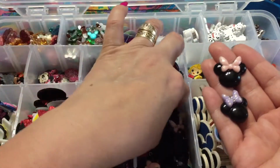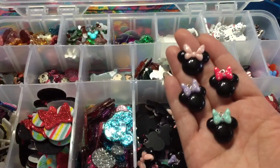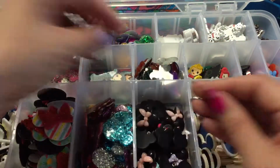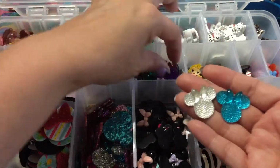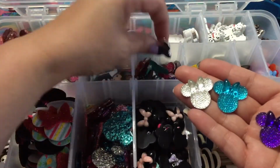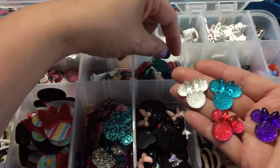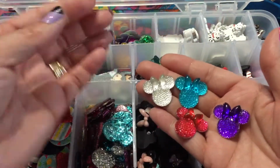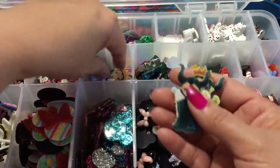Sorry, I think there's only 3 different bows. Oh no, 4. Sorry, 4 different bows. Okay. Then I ended up picking up these little Minnie Mouse ones. They come in all kinds of different colors because I used most of these for my Halloween last year. Okay. And then I use these for my Halloween.